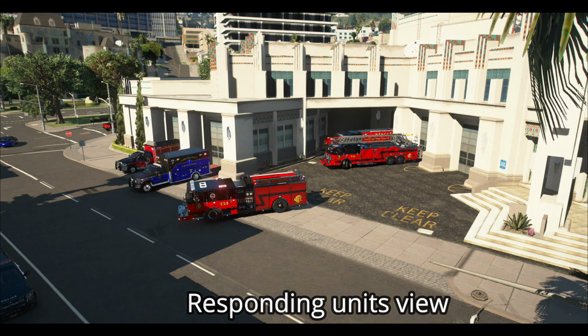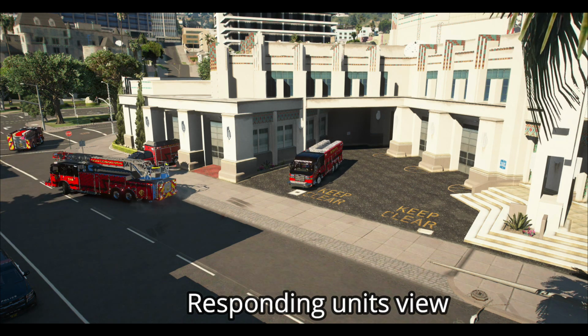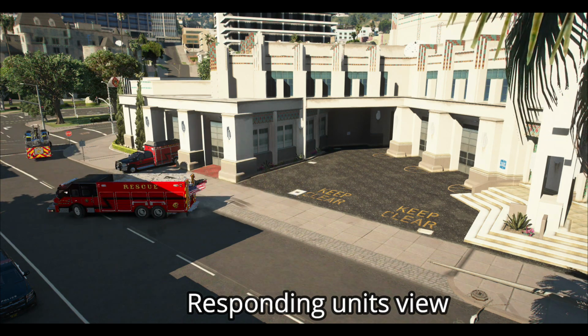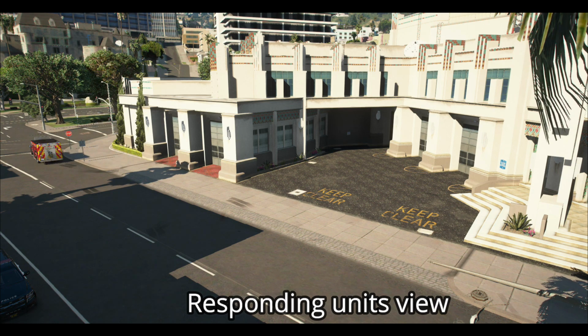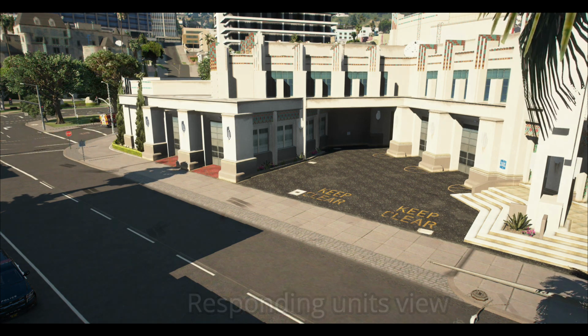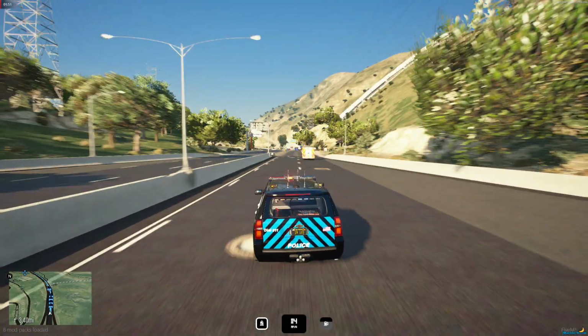Ladder 121 is on the scene. Big commercial warehouse. We have nothing showing. We do have evacuation. Ladder 121 will be investigating, heading to the door E45. 2-3. Everyone stick right lane.